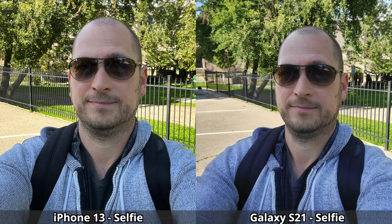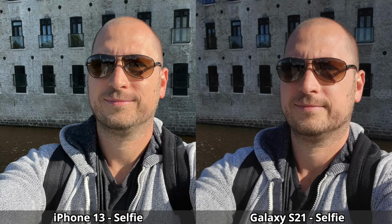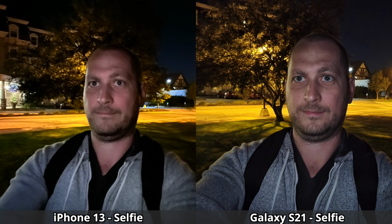Next, we're gonna move on and check out some selfies. And here it seems that for daytime selfies, the iPhone 13 does somewhat better, just slightly better, not a big difference. But yes, a bit better for those daytime selfies. But for nighttime selfies, it seems that the S21 did better. Maybe my hands are shaky, but the pictures that I took were definitely better from the S21.